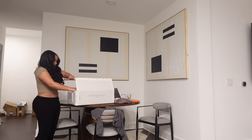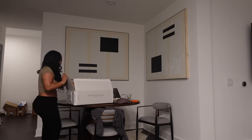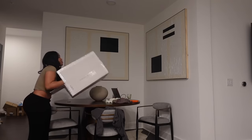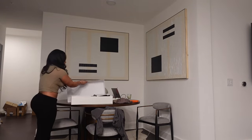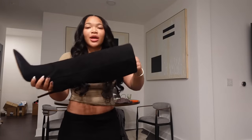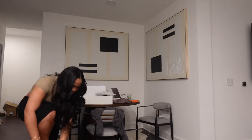And they're just a black knee-high boot. And I've been wanting a black knee-high boot for a minute now. So I'm gonna see how these look. I might be going out tonight. Super sexy, just like a throw on, and they're wide, big calf friendly, hopefully. So let's see. And there's no zipper on here, you just slip your foot in. These were affordable too.